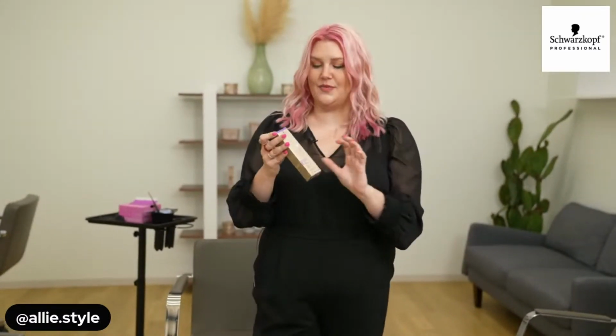So that's a lot of what I'm doing in the salon. I'm also doing a lot of color corrections. So I'm really using the full Blonde Me portfolio to the best of its abilities. One of my favorite things is the Blonde Me lifting creams. And there's a new Biscuit one as well.